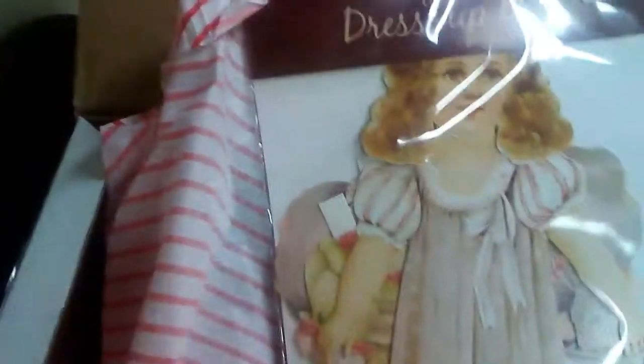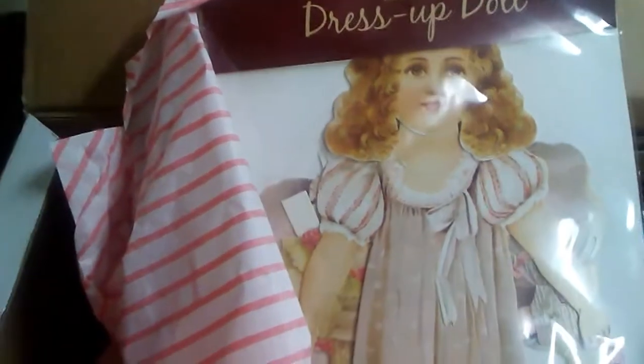We got more surprises in there, so I'm going to try to open it carefully. Oh, how cool. Oh, I love it. A dress-up doll. I used to play with paper dolls when I was a child. My mom would get me paper dolls all the time. So that is so sweet, and I love it. Thank you so much. That is gorgeous. Thank you, Tammy.